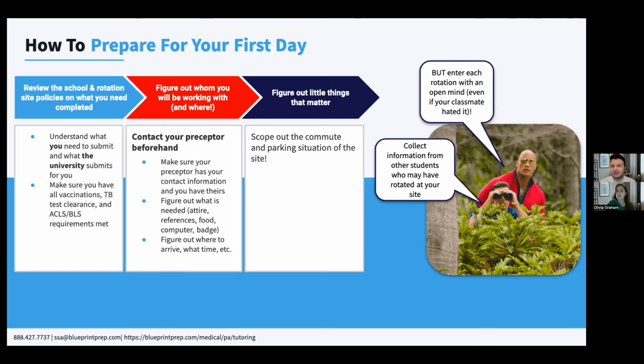Normally that's really helpful as well. Yeah, absolutely. And also ask, obviously you need to know when you need to be there, but also ask if you could get some contact information for the day of, especially if it's a big hospital system and you're walking in the main entrance and you don't know where you're going. Usually they'll be pretty amenable to helping you find your place.